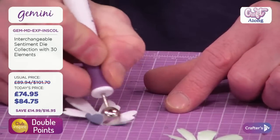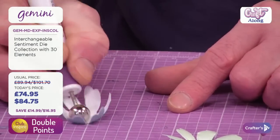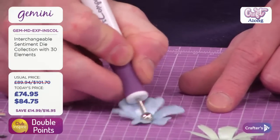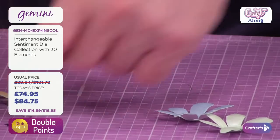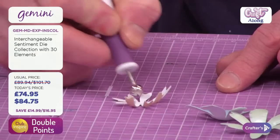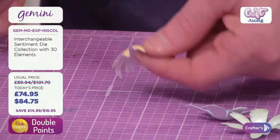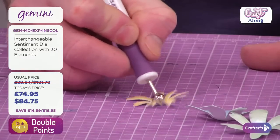So shaping with the largest end of the ball tool. We're going to turn it over, and then we're going to roll. So we can do that again. So bringing in our yellow layer. I'm just going to use the smallest end for this one. Back and forwards. I would always do it on its back first, because that's the easiest way to start to create that shape, and it starts to curve upon itself when you do that center bit.